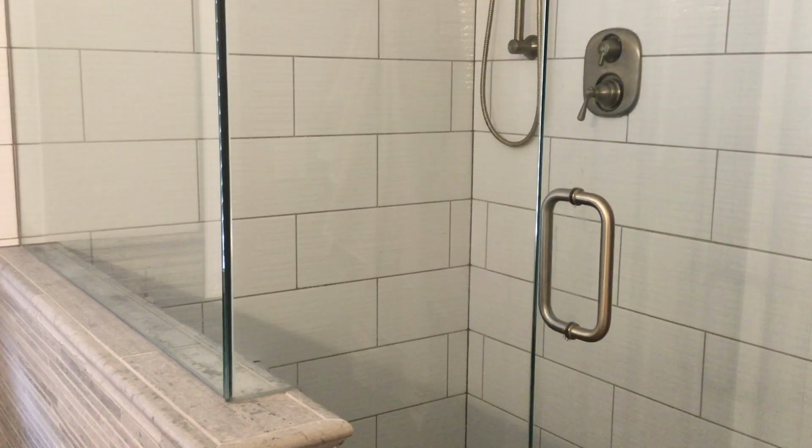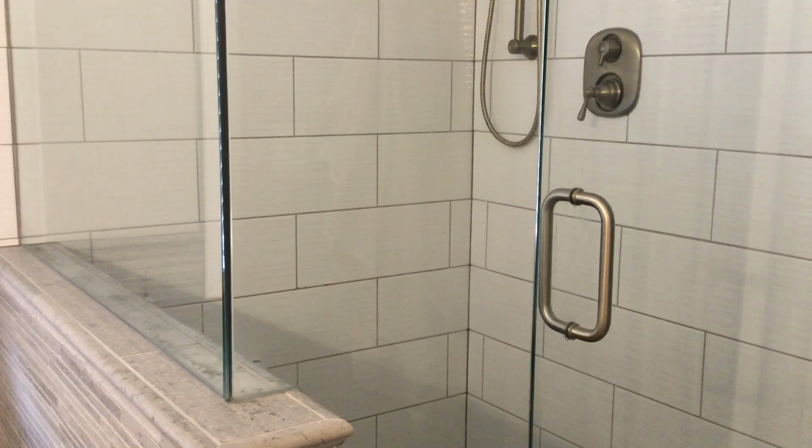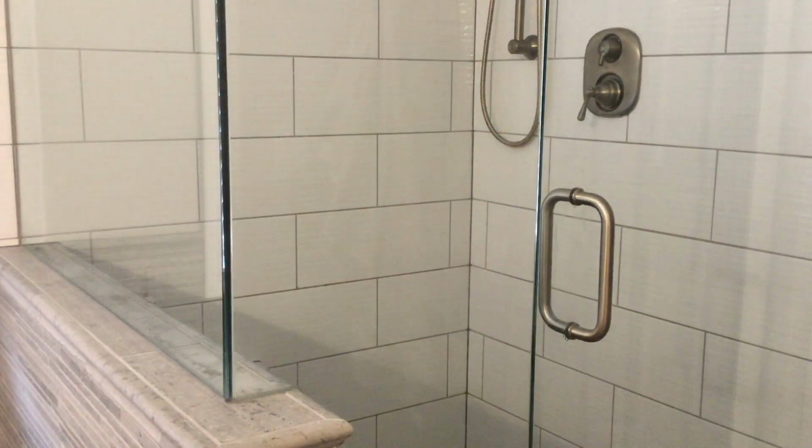So even if you are heating your house well, that hot air might rise even above those shower enclosures and miss some of the stuff that's in the wall. And speaking of showers, if your shower sits on an external wall, turn that shower on every couple hours. Make sure that water is flowing through the shower head. Make sure that water isn't freezing within those pipes.